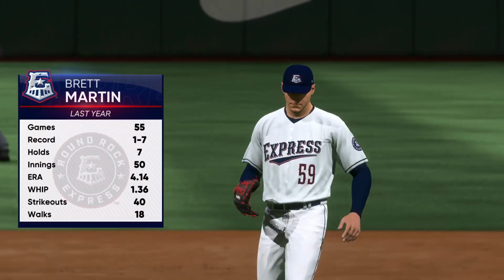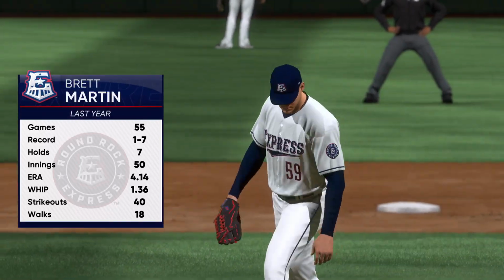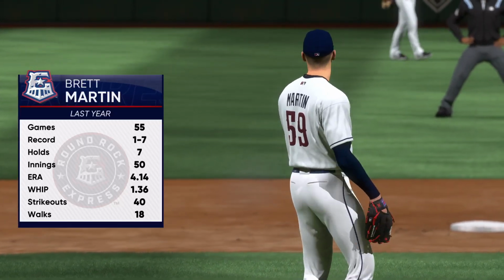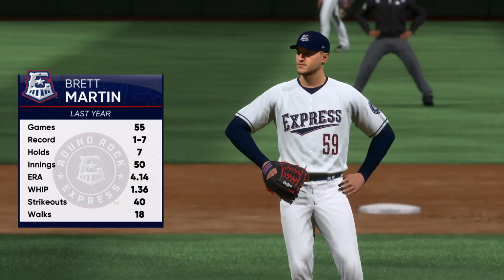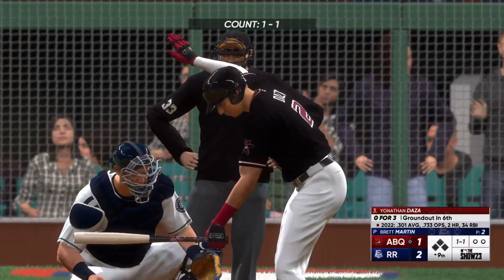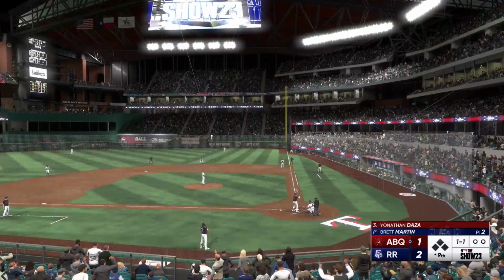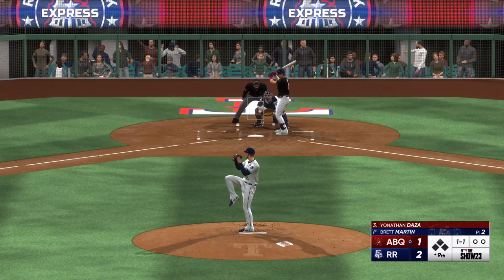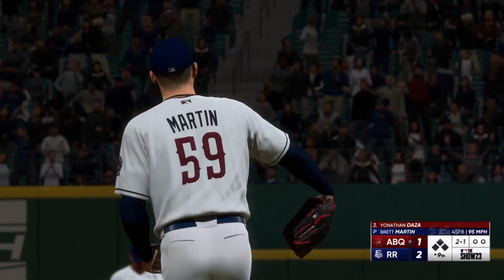We're back, and on the mound is the closer, Brett Martin. Number 59, Brett. Well, 1-run game, and now the center fielder, Jonathan Daza. Corner infielders guarding the lines, trying to prevent extra bases. Here comes a pitch. And now 2-1 after that missed inside.